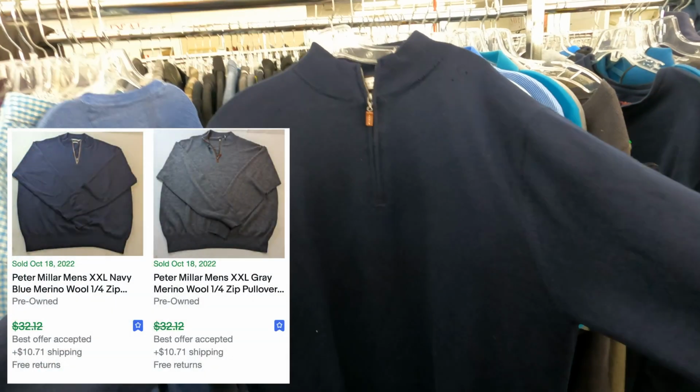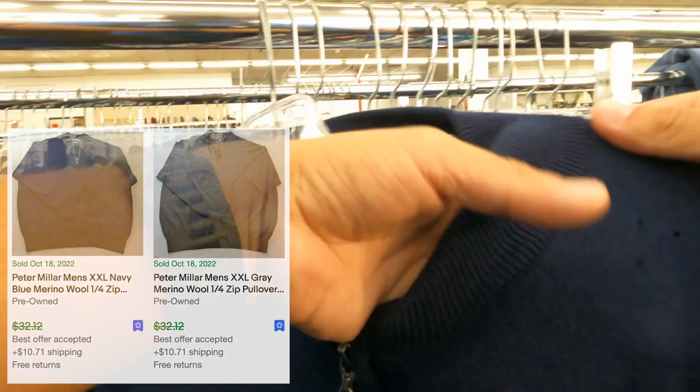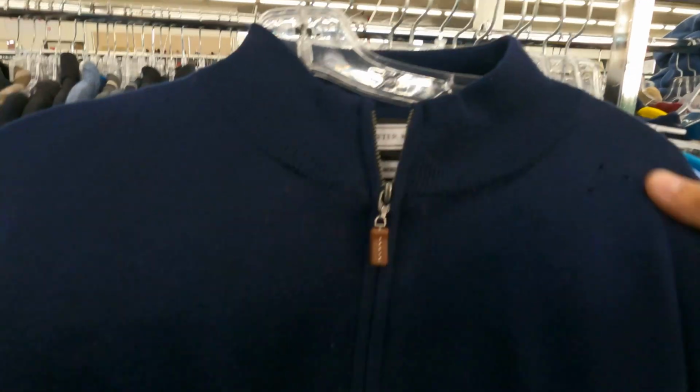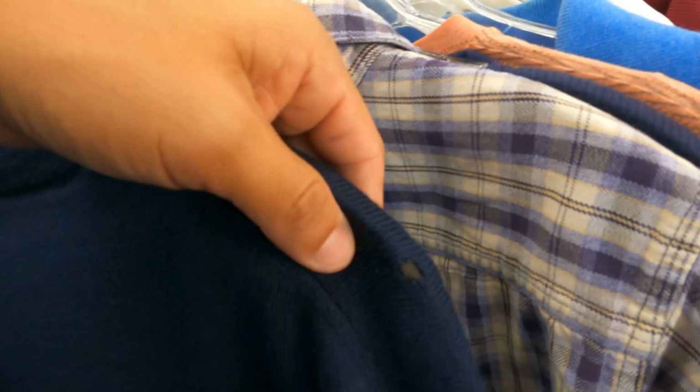Oh, very nice. Peter Millar. Oh, the holes though. It's not going through, but it's definitely snagged. What would you guys do? This is nice. Dang. Merino wool. I might just have to risk it. There's even holes up here. Are these moth holes? Is this a moth hole? There's too many. I can't get this.